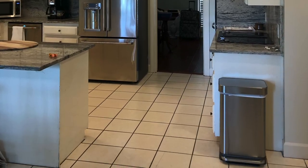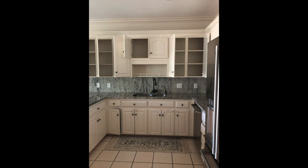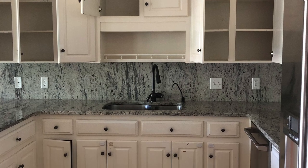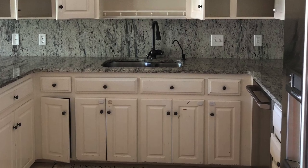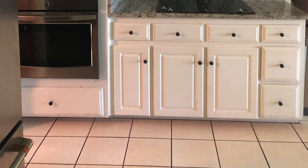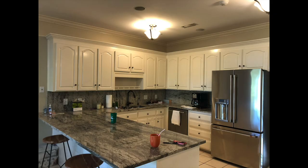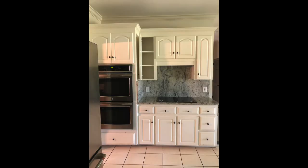The house was built in 1996, and the cabinets were original to the house. And so they were this glossy off-white color, and they did not make great use of the space. They weren't very user-friendly, and so we decided to have the cabinets completely demoed and remade.